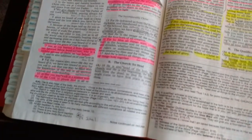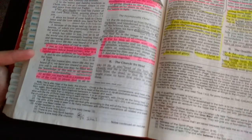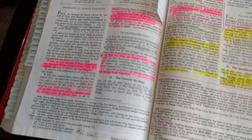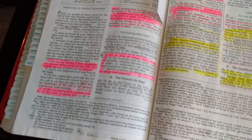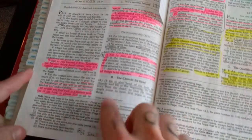Let's read through this section down here, where Paul is talking about the church at Colossae and the prayers that he offers up for them. I hope that's in focus. It's hard for me to see. I'm sorry if it isn't, guys. If you're having a hard time seeing, I apologize.